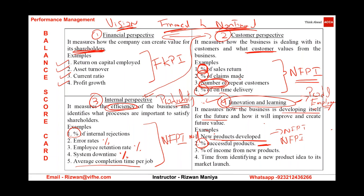Then you have percentage of income from new products. Now this is a financial KPI. Okay, this is a financial performance indicator, but yes, it's something that you can use. You can even use financial indicators in all these perspectives as well, but mainly we use non-financials here.